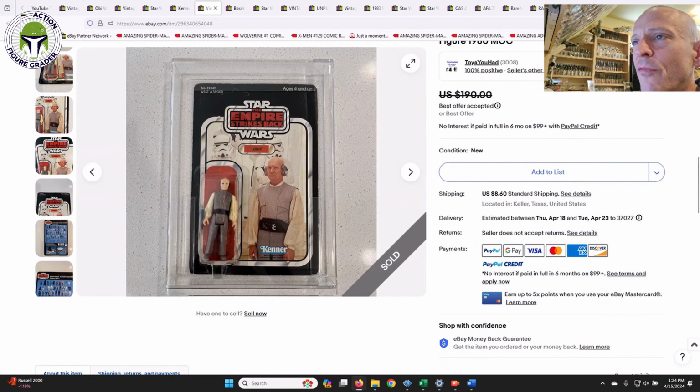Here was another 41 back. A lot of 41 backs in this batch. This was a clear blister Lobot, unpunched.